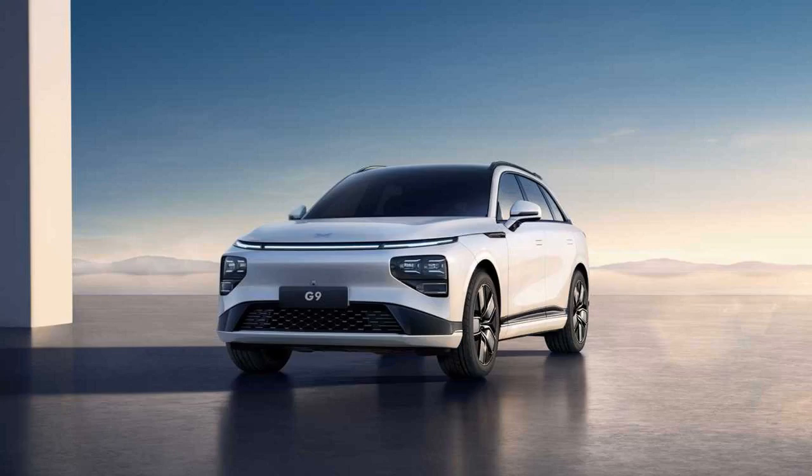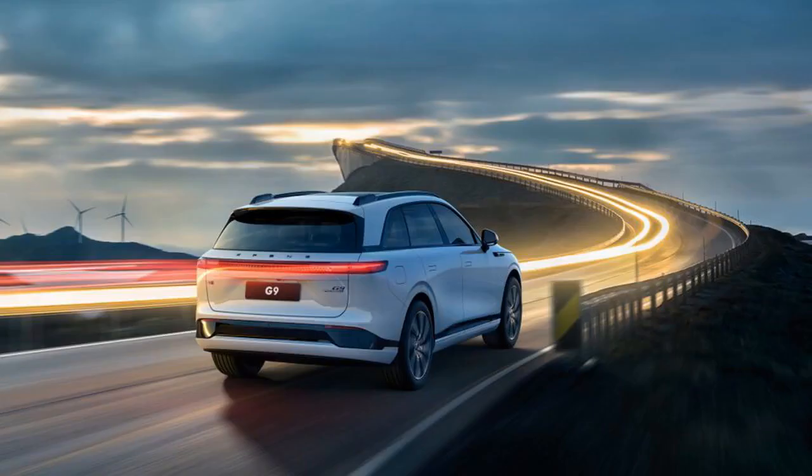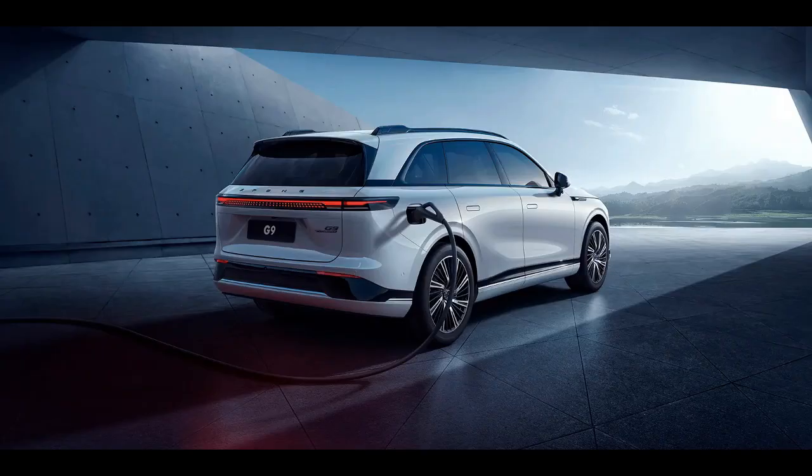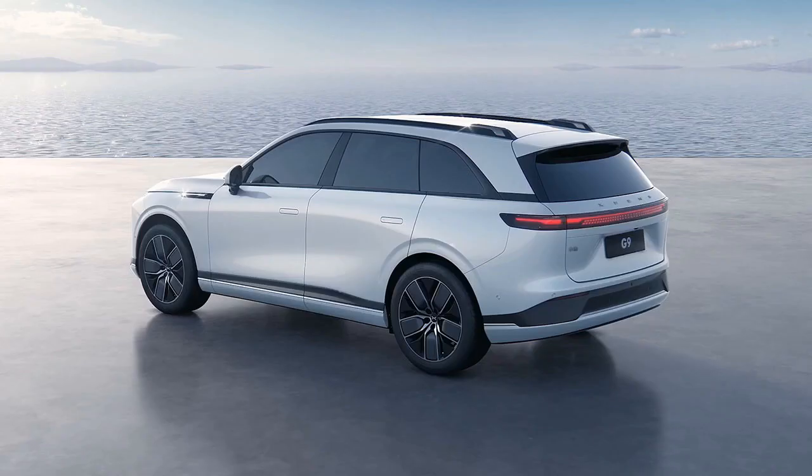There's a base single-motor rear-wheel drive model that has 313 horsepower and a dual-motor G9 performance model with 543 horsepower and 717 Nm, 528 lb-ft, of torque. Xpeng says the G9 can sprint to 100 km per hour, 62 miles per hour, in 3.9 seconds. Both versions are limited to 124 miles per hour, 200 km per hour.